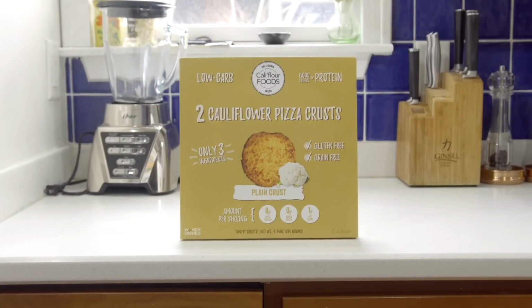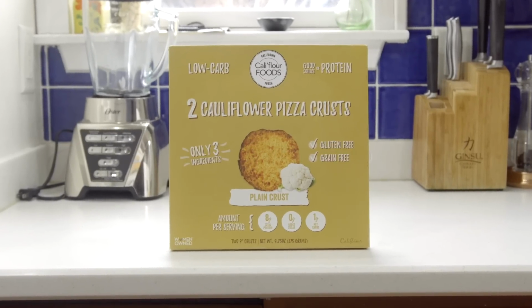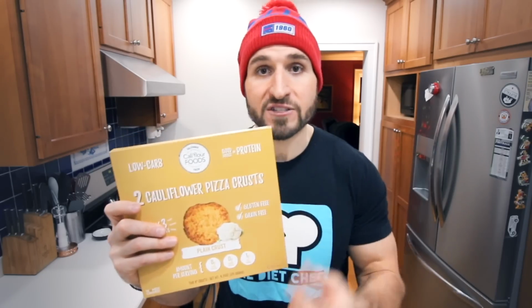Number 2 on my keto shopping list from Walmart is the best cauliflower pizza crust in the game, and that is the Cauliflower Foods cauliflower pizza crust. Most cauliflower pizza crusts are not actually keto or low carb. A bunch of these you'd think they were, but they're not. This one truly is keto and truly low carb. Each crust has just 3 net carbs, and there's only 3 ingredients in these crusts: cauliflower, mozzarella cheese, and egg whites. That is it.